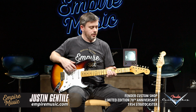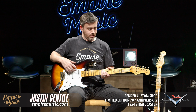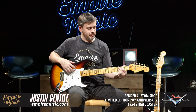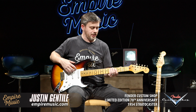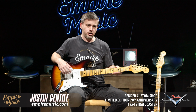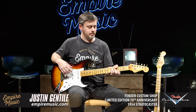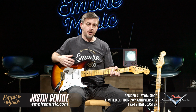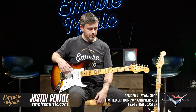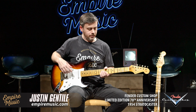Secondly, how does this guitar feel? We have what they're calling a 70th anniversary 54 back shape. It's a substantial D shape, or sorry, substantial U shape. Definitely more shoulder than the C shapes that a lot of us are used to playing. I know we have a lot of customers that are into that thicker neck profile. You're going to love this guitar. You're also going to love the fact that it has a 7.25 to 9.5 inch radius on it. So, vintage leaning, but also modern playability as well. It's a cool feature that the Custom Shop decided to do there.